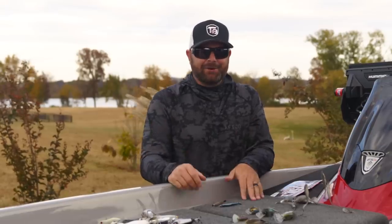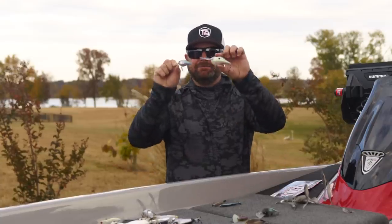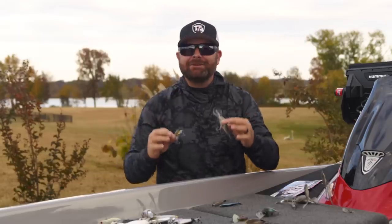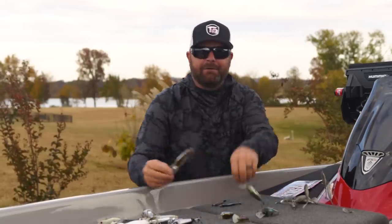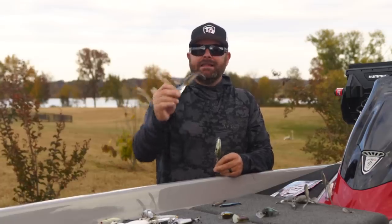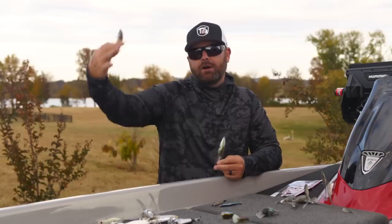Next category is going to be some kind of crankbait. Deep, shallow, everything in between. You need some kind of crankbait. So I grabbed a couple for you. Obviously, our favorite is going to be the Tactical DD crank. That's our favorite cold weather crank all the way through the early start of spring.